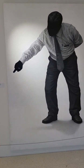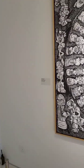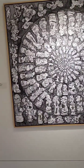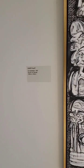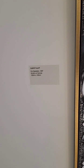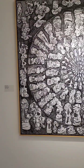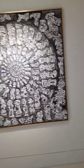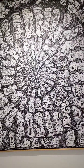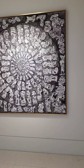Well, there you have it, folks. Your life in art. And this third piece on this beautiful wall kind of gives me the feeling of a maze, circular maze with statues. It is titled Corporation. It's acrylic on canvas, done in 1997, and is 152 centimeters by 152 centimeters by Zulkifil Yusuf. You can see that. Corporation. We're all in a maze of corporation, the spiral of corporation. We must work outwards, we must start from the outwards or inward to work towards the outward. That is acrylic. That must have taken eons to do. Congratulations and an ode to the artist.